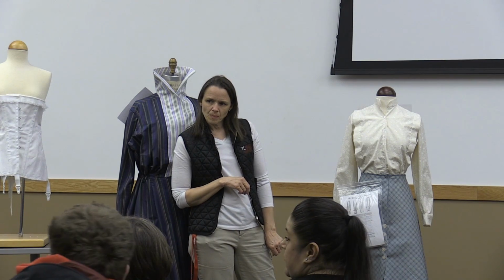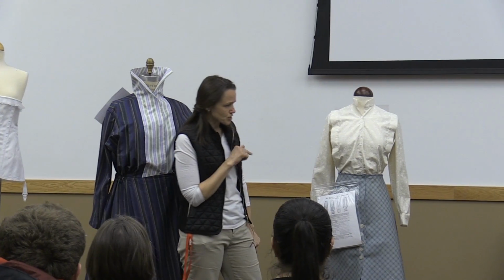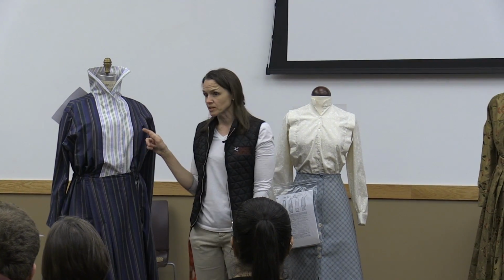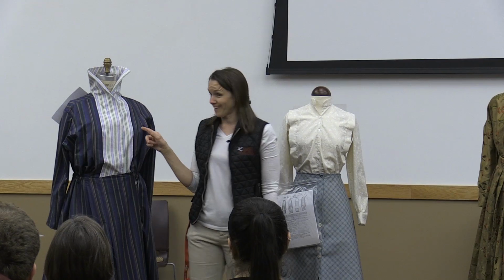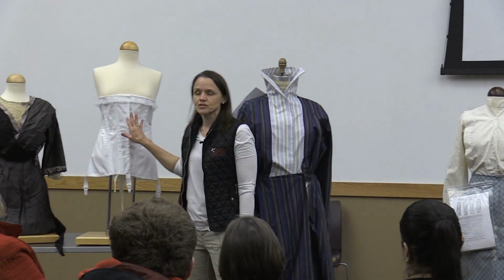Would they modify these for maternity? Yeah. Oh, thank you for mentioning that. Yeah, they did. And some of them actually talk a little bit about that. Even the corset was modified for maternity. Modified for maternity, so you would wear it as long as you could.